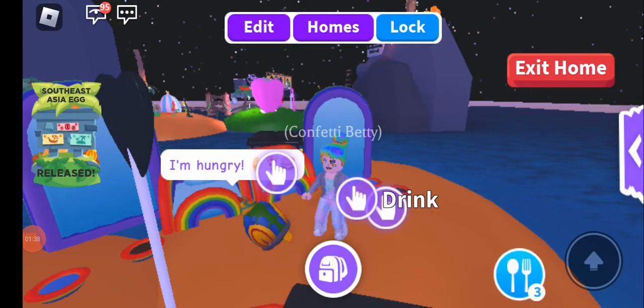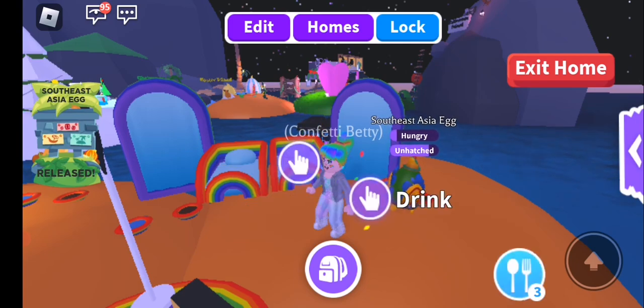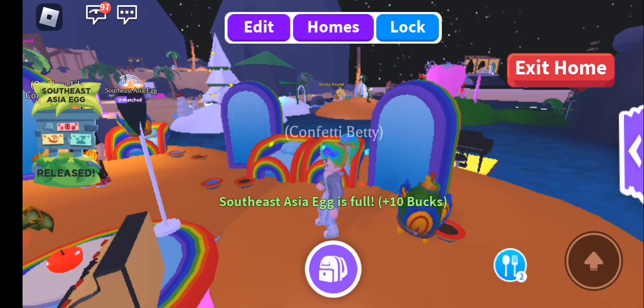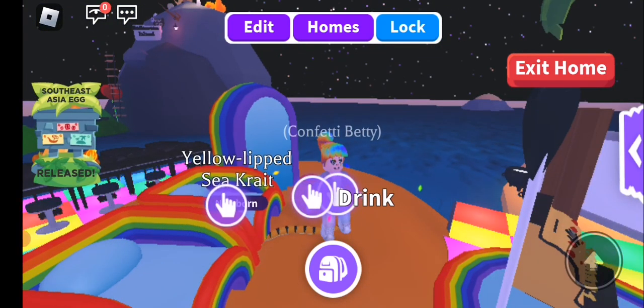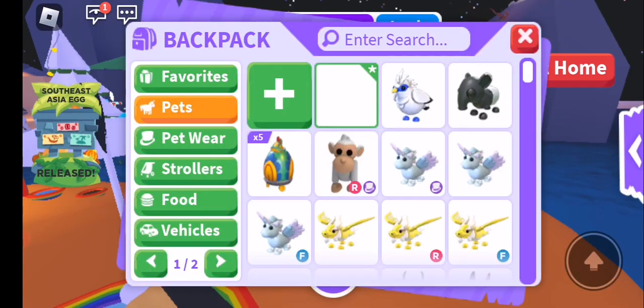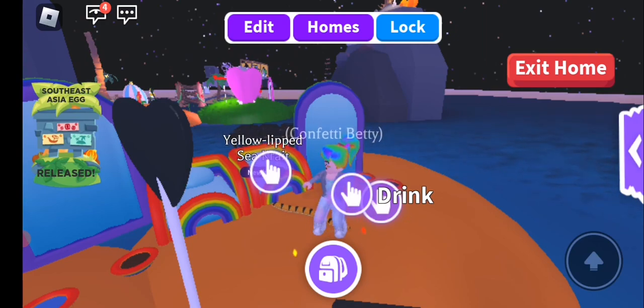Okay, about to do the third egg. Now this one is hungry and he needs some sleep, but I'm going to do him on hungry just to see if it gives us anything different. And then hopefully I'll get one on sleep a little bit later. So the third egg is going to hatch now. And it is going to be, oh look, it's the yellow-lipped sea cry. And he is an uncommon. We had two commons and now we've got an uncommon. Gonna keep going.